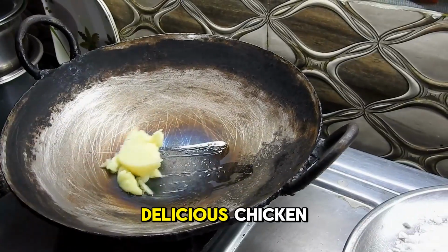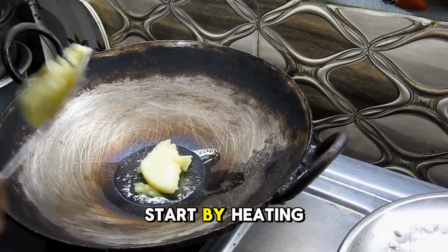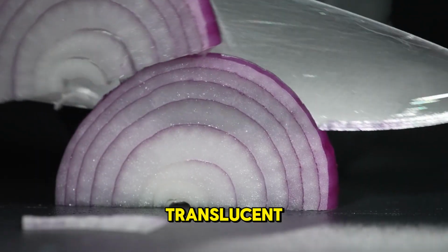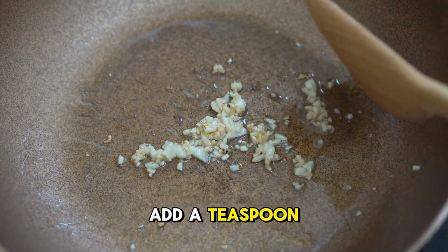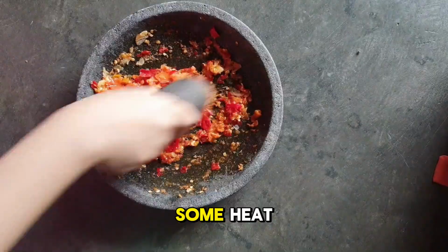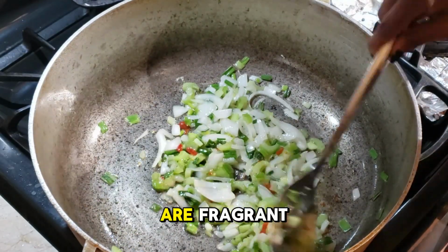Let's make a simple, delicious chicken curry together to show you how it's done. Start by heating some coconut oil in a pan. Add chopped onions and salt until they're soft and translucent. Now it's time for the spices. Add a teaspoon of turmeric, a teaspoon of cumin, a teaspoon of coriander, and a pinch of cayenne if you like some heat. Stir constantly for about 30 seconds until the spices are fragrant.